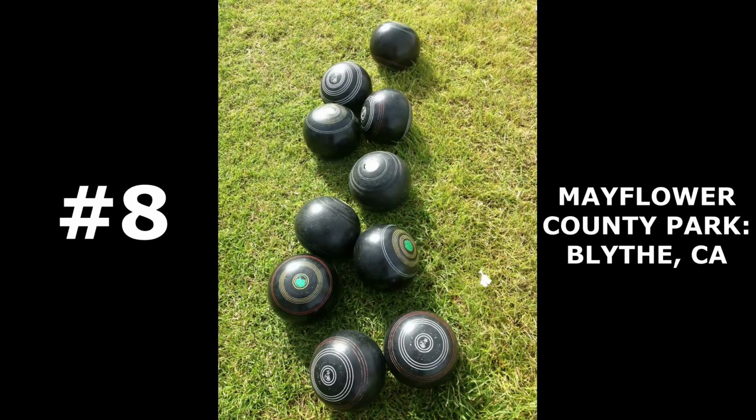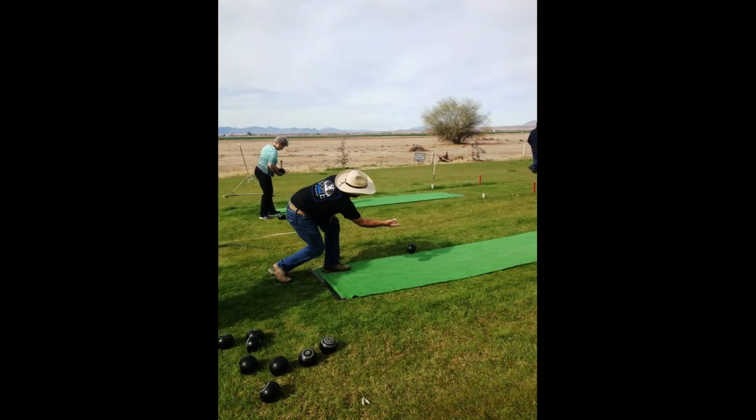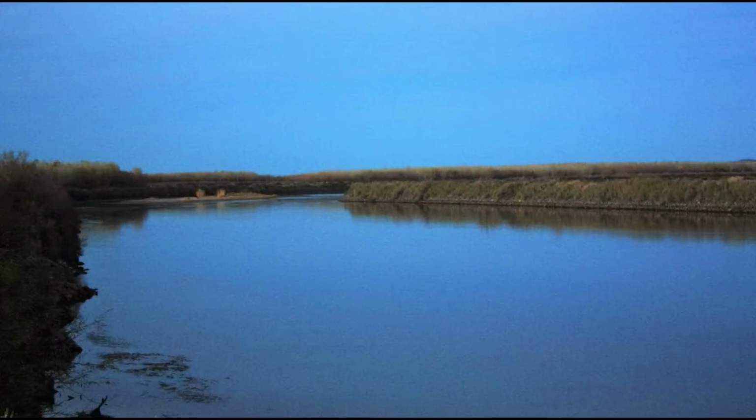Well, here's another terrific campground on the Colorado River, Mayflower County Park in Blythe, California. And here it's all about lawn bowling. I never knew much about the sport before I came here, but I gotta tell you, it's a great time, and many of these campers have been coming here for 40 plus years to bowl on the lawn. Okay, so lawn bowling is king here, but there's certainly a lot of activities going on throughout the park.